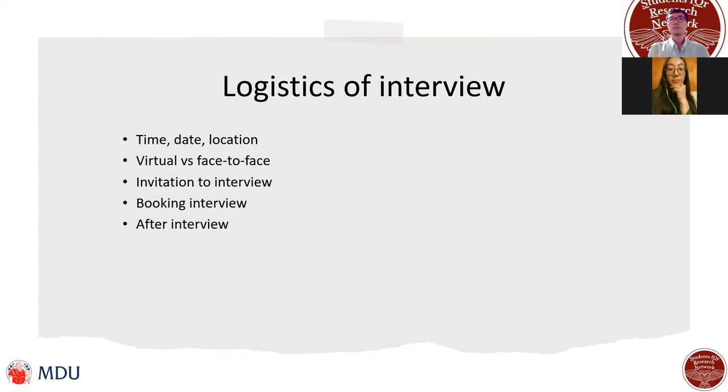And they'll give you a specific time and date for that. In terms of invitation to interview, some will do it through the Oriel system and they will notify you on there. Some will send you a direct email. And for some deaneries, you will have to book an interview slot. So look at your schedules, look where it is best.